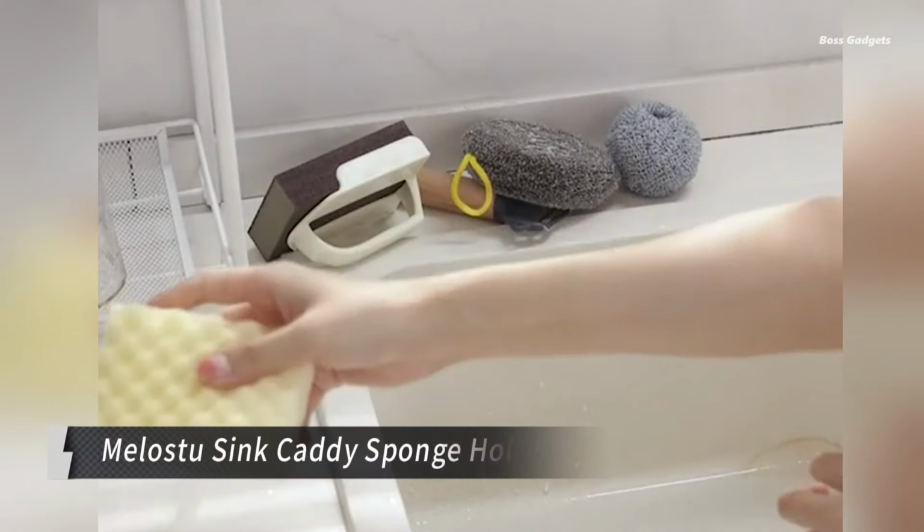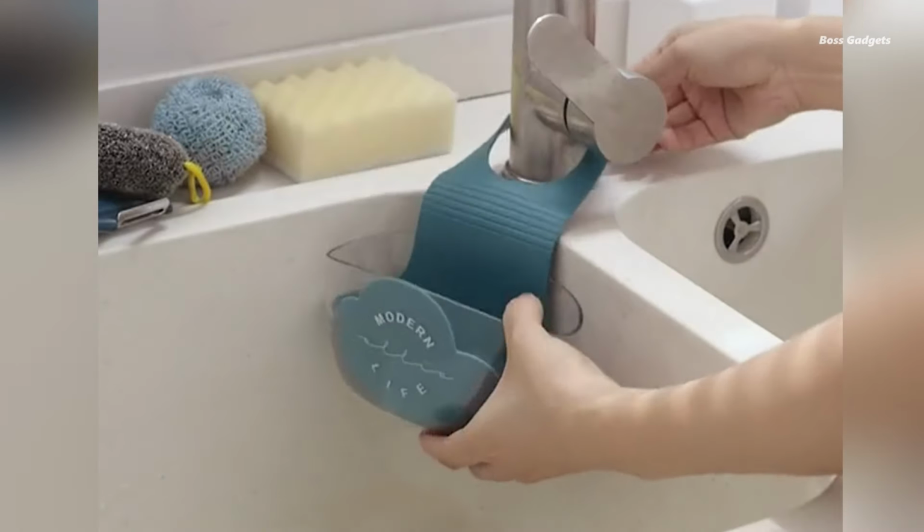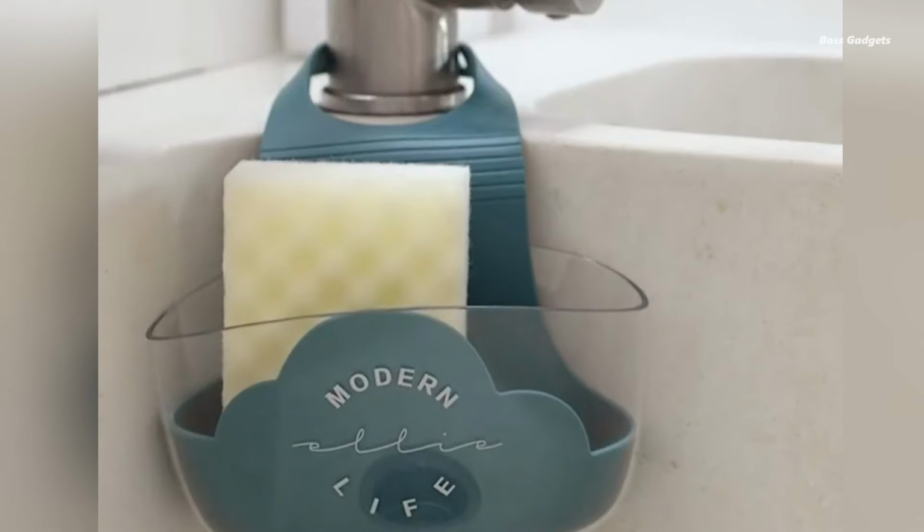This caddy simply buckles around your faucet. No wall mounting or suction cups required. Just be sure to double-check the size to ensure a perfect fit.